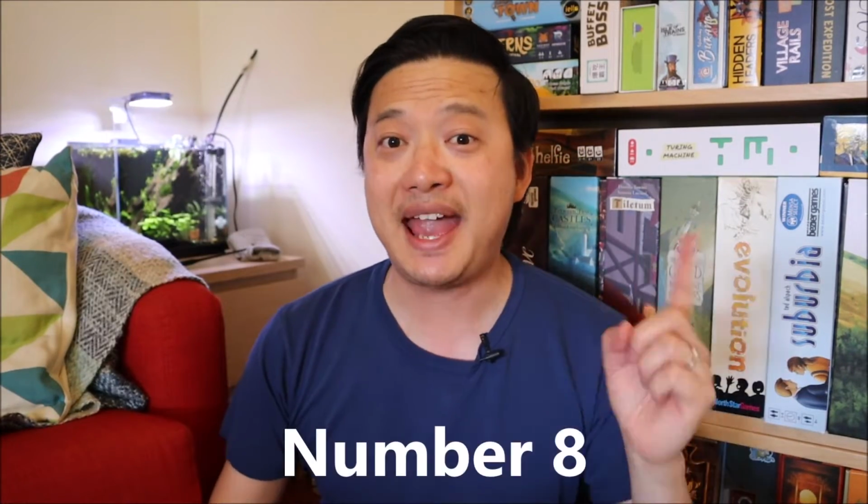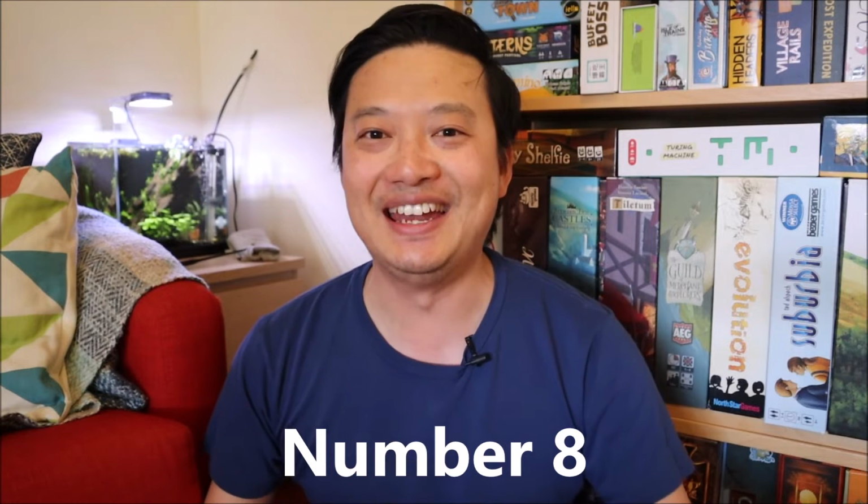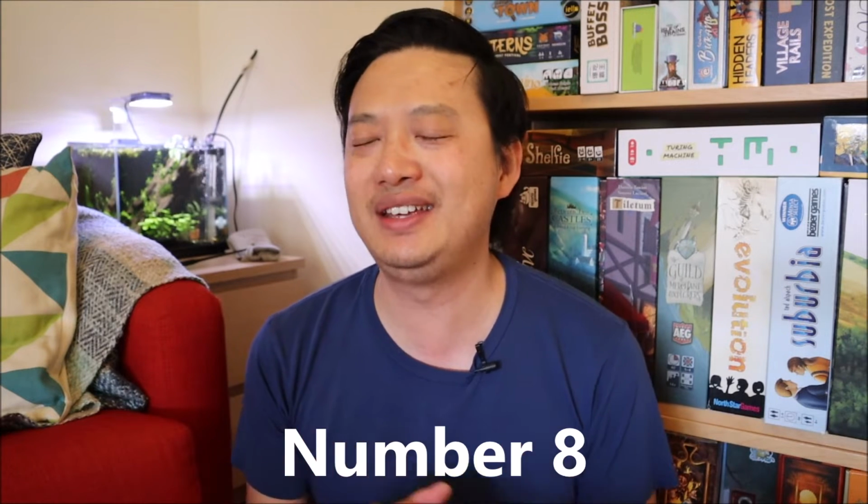The next game had me at the word adventure. It is a game that features a unique set of dice called dice sticks, which basically are elongated D4s, and they come in 3 different shapes and sizes. And in this game, you're basically trying to explore a temple.